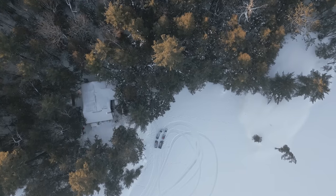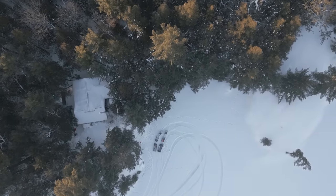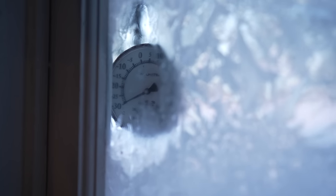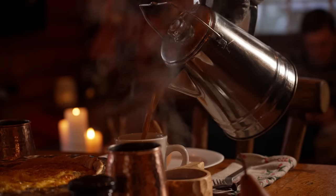Soon the snows of winter set in, and the lake froze over. And on this coldest day of the year, as the mercury dips to negative 30, we are enjoying a cup of coffee in the warmth and comfort of our little cabin in the woods.